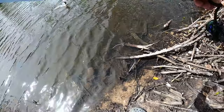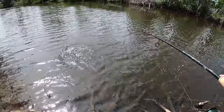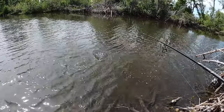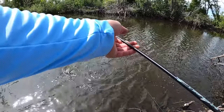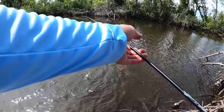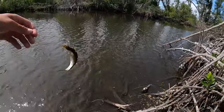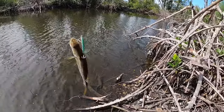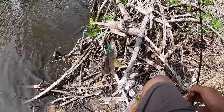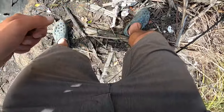Didn't even feel this guy bite. He just kind of took it. A little snook. Woo! See if he'll do it again. Yeah, he's hooked pretty good. He might jump off. Maybe. Nah, I think he's done. Yeah. Little guy. I didn't even feel him bite it. I just felt a weight. Now here comes the fun part.